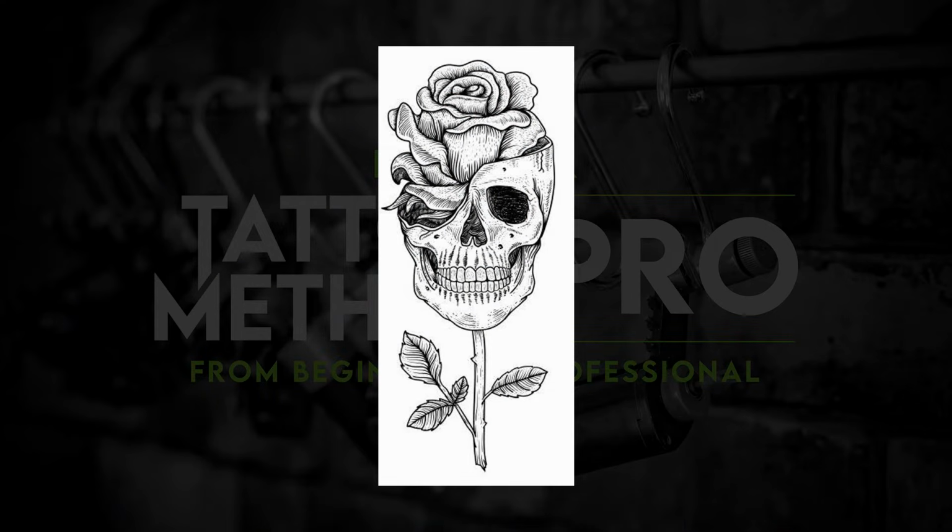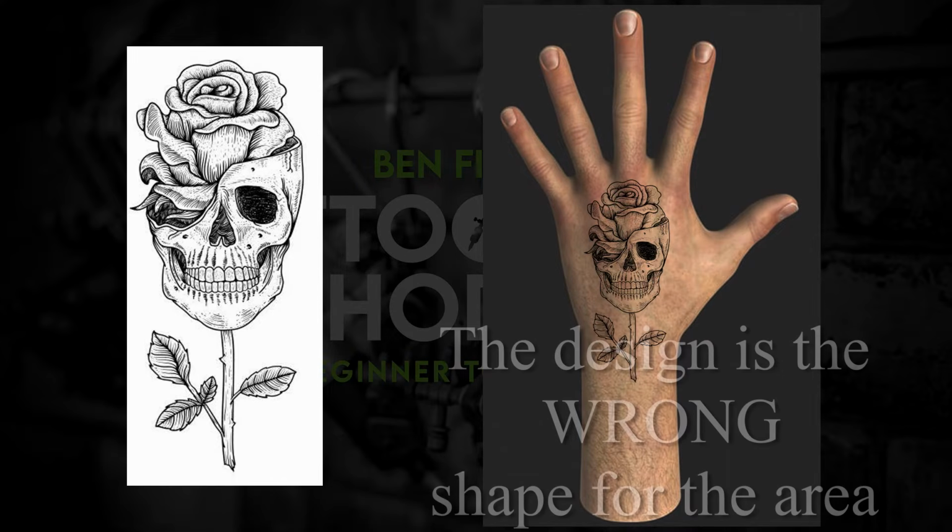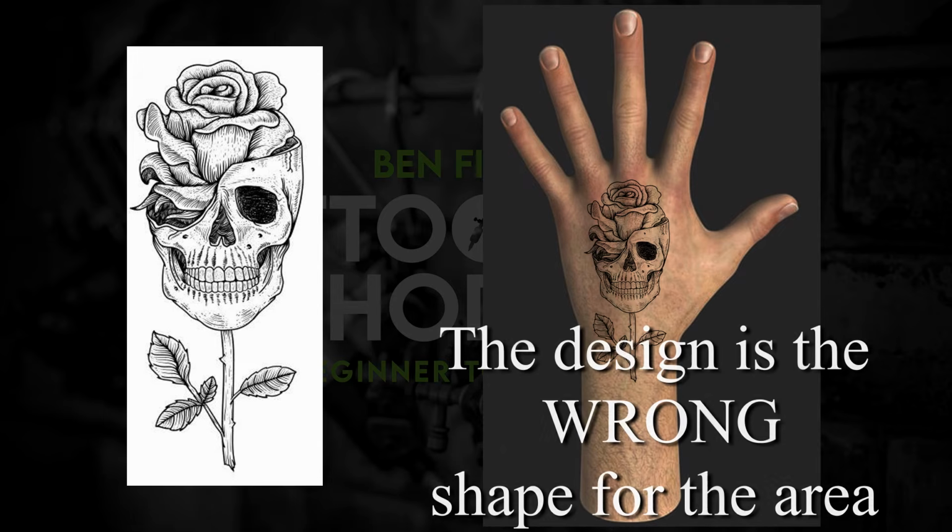Hey, I really want this tattoo design. And then I'd be like, wow, that looks really nice. Where do you want it? On my hand. Well, as we can see, the design just isn't a fit for that location. It doesn't matter what angle we try and do it or what size we try and do it. It just isn't the right design for the hand.